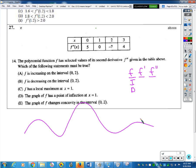All right, so build Danica's chart, start checking the questions. And the first question says f is increasing. So my eye is drawn right here, and I notice a big problem. There's nothing written here. I have no way of answering this question. F could be increasing on the interval 0 to 2, but knowing f double prime does not give me any clue. So does it have to be true? No. I just move on.